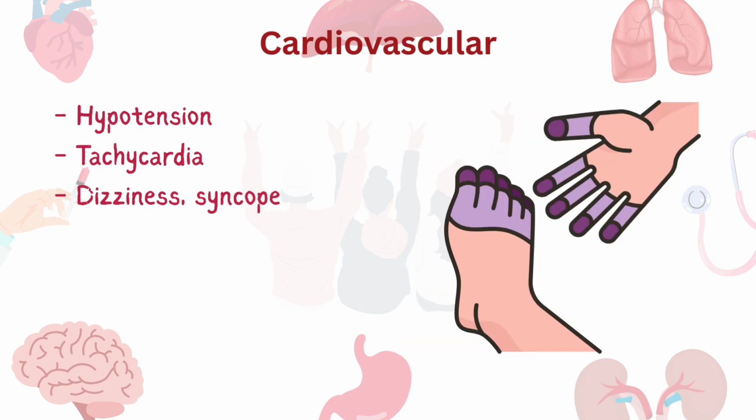Then come the cardiovascular features. The cardiovascular system responds with two features. One is hypotension, that is reduced blood pressure in the body. And then, in order to compensate for that, your heart will start beating faster, which is known as tachycardia. In addition to all of these signs, the person could also develop dizziness or even syncope. You need to remember that circulatory collapse is a hallmark of full-blown anaphylactic shock.